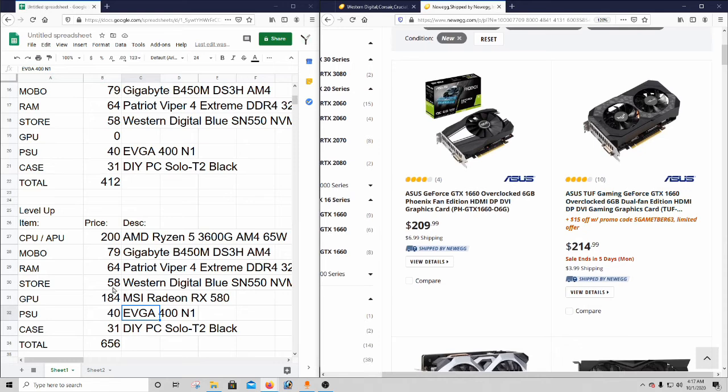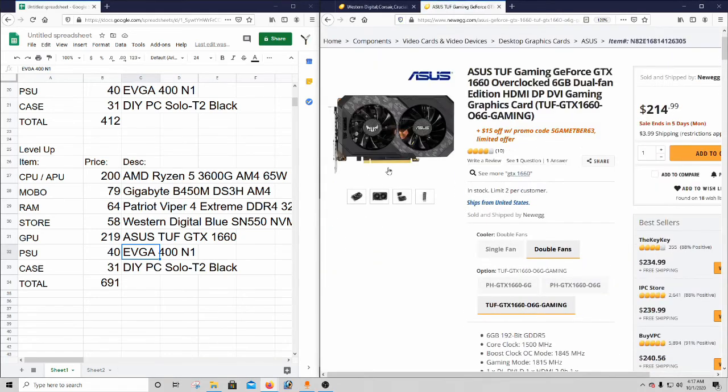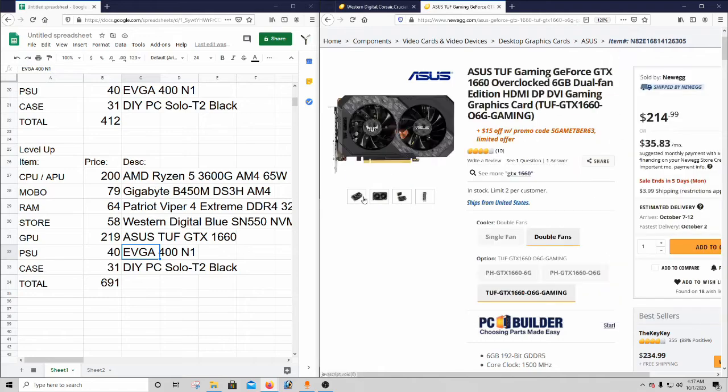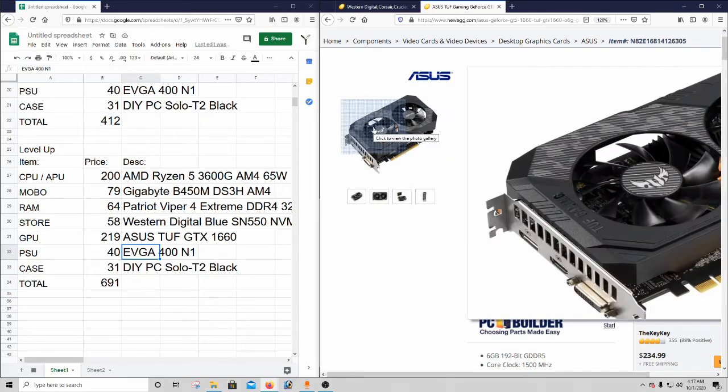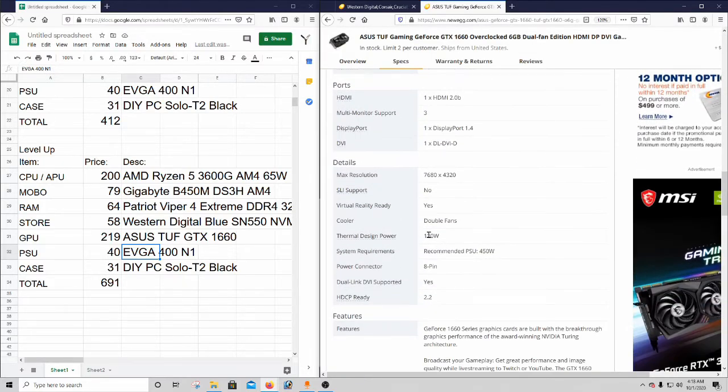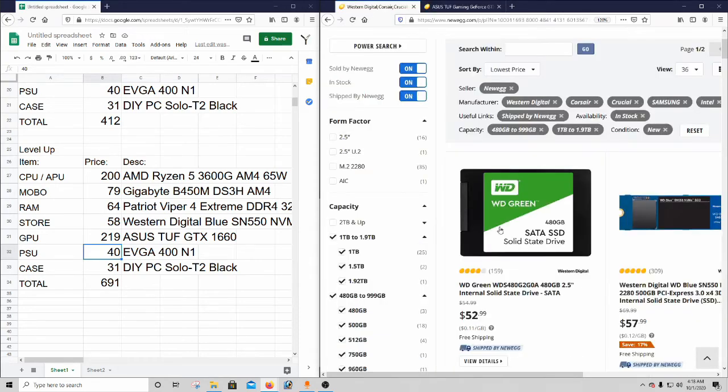219. GTX 1660. That's not even the Super. That's all right. It's not much of a difference then. You got to be careful because you got to look at the power requirements. Let's go to specs. 120 watts. Recommended PSU 450 watts. You see? This is not going to cut it. And it needs an 8-pin power connector.